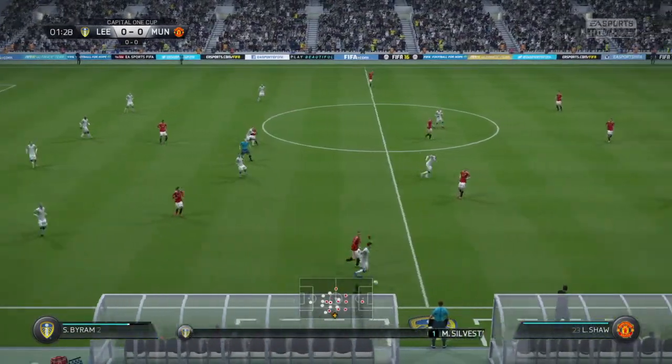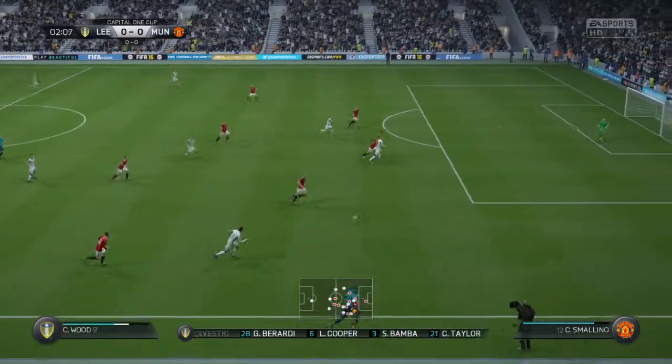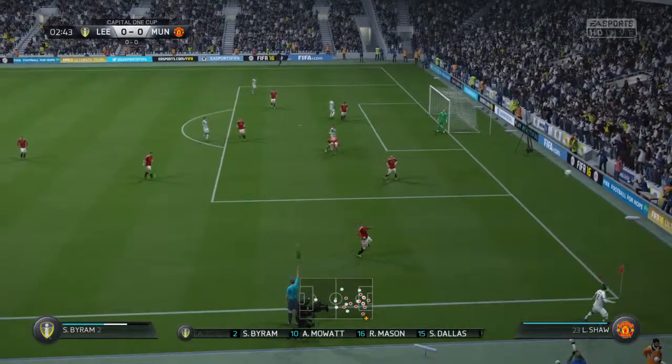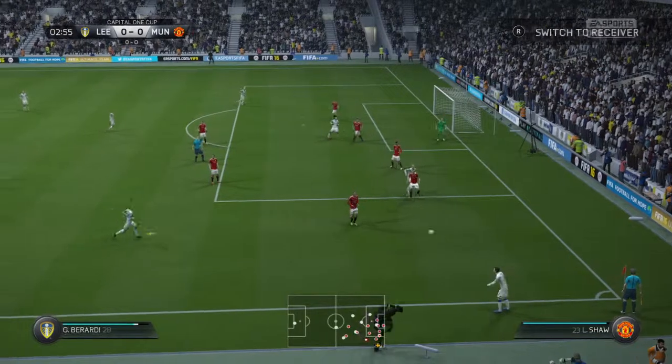Check for you on the Leeds United lineup. Don't always see it these days. Two up front, 4-4-2. Yeah, and good to see, because those two boys up front have got a good partnership, a good understanding. This is then the Manchester United lineup.